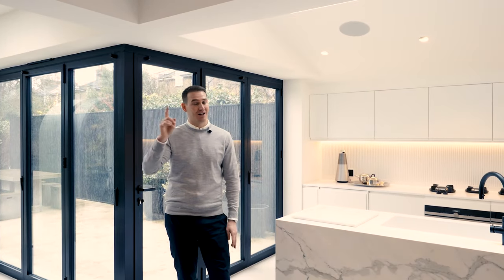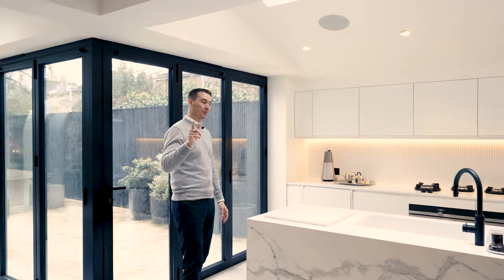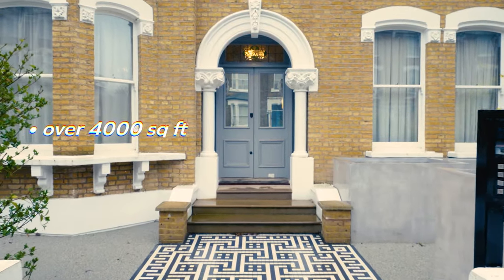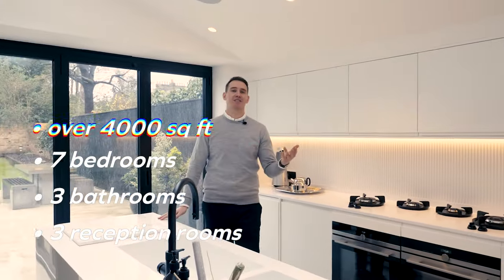I'm in Brockley Conservation Area today in South London, right by Hilly Fields, lots of lovely green open space. It's also a very cool market every weekend in Brockley that I highly recommend you check out. But onto the property. So I'm at a double fronted Victorian home. It's over 4,000 square feet. There's 7 beds, 3 baths, 3 receptions.